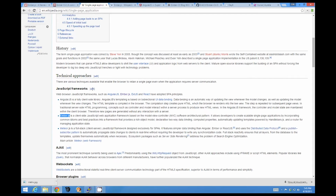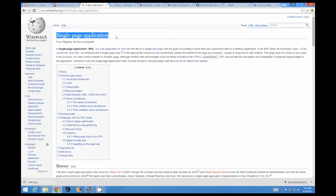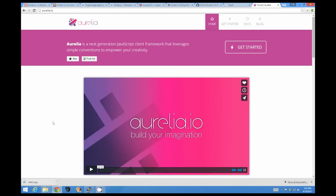Another front-end framework that falls underneath this single-page application is something called Aurelia. Aurelia.io is the website, and it's a brand new JavaScript framework that it says is a next-generation JavaScript client framework that leverages simple conventions to empower your creativity. So this is another type of framework that I discuss frequently on my website. So what about Sails? Sails.js is a framework that's used for the back of your website. It's very similar to Express and can be used to really quickly get up and running. It has something called blueprints that you can use to, for example, create a RESTful service.